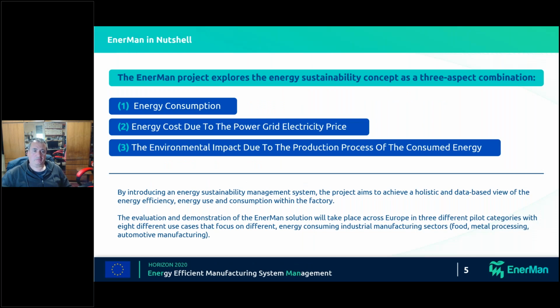And as I said before, the ENERMAN project explores the sustainability concept as a three-aspect combination. First is the energy consumption, what is the consumption of energy during a process. Secondly, what will be the cost of this energy consumption, that this cost will fluctuate according to power grid electricity price. And finally, the environmental impact, the CO2 footprint due to the production of the consumed energy.